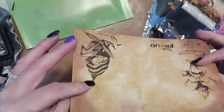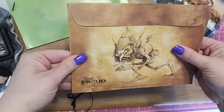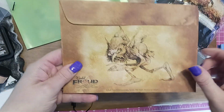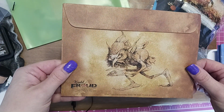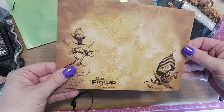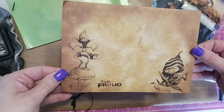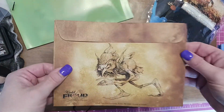Oh, you know what? No, I'm gonna have to cut this and put this on one page and this on another page because that is too cool. I can't glue it down and leave them out. These are awesome, and yes, I can definitely use them in my goblin journal. Wow. Yes.